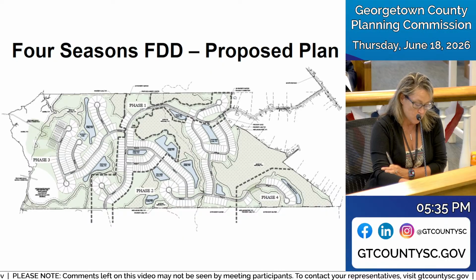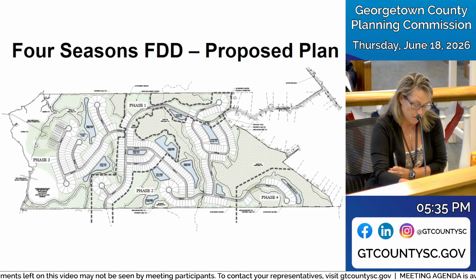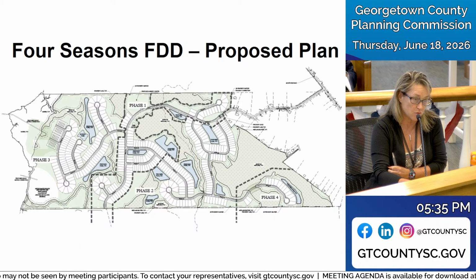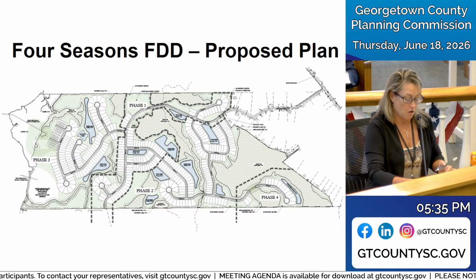Amenities and open space will be provided throughout the development. The project amenity, consisting of 20-plus acres, may include a community clubhouse building, playground area, swimming pool, pickleball courts, marina facilities, and general open space. The developer does plan to install a 25-foot buffer around the perimeter of the tract, as well as a 25-foot buffer along the wetlands.